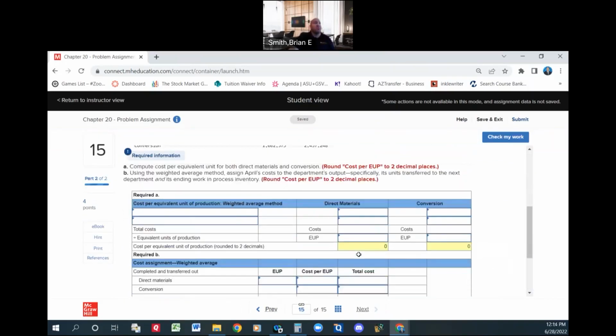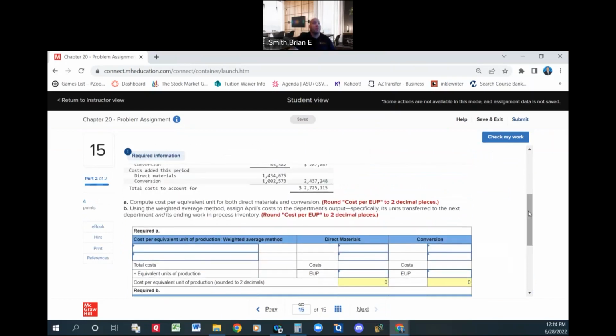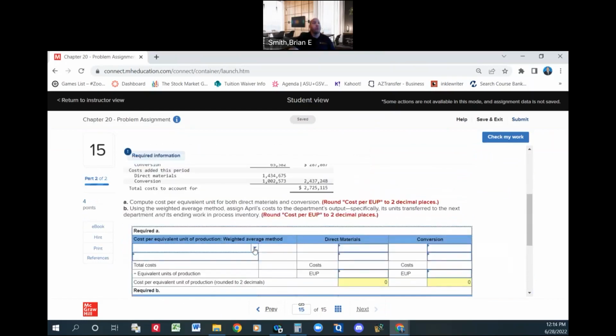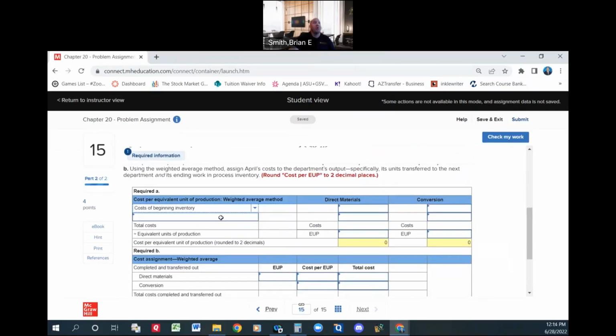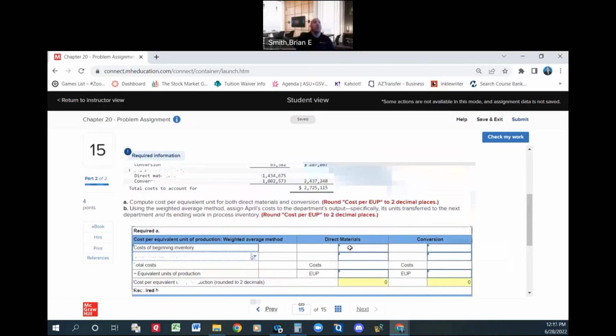Okay, so let's plug this in. Cost per equivalent unit of production. We're looking for our total costs right now. So if we have our direct materials and our conversion right over here. So first of all, we're going to look at beginning inventory. 222,485.